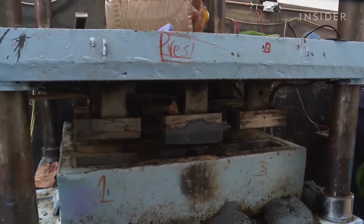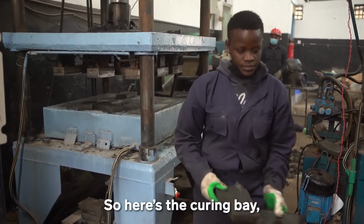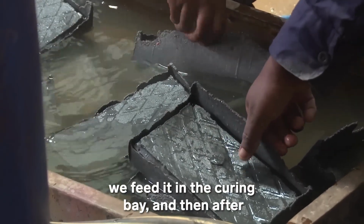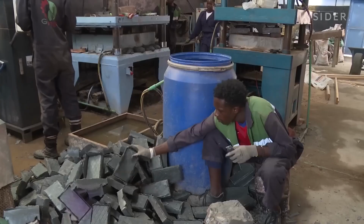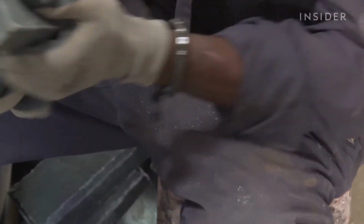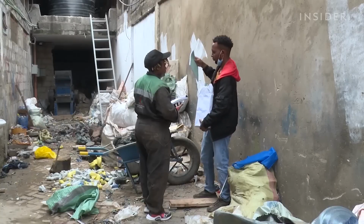At this point, the bricks need to cool, so they can harden at room temperature. So here is the curing bay. Once we take from the hydraulic press, we feed it in the curing bay, and then after about 2 to 5 minutes, you have a finished product. Many bricks come off the press with jagged edges. A worker breaks them off on a large stone before adding the finished bricks to a stack.